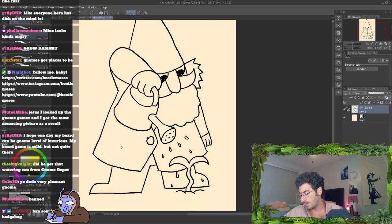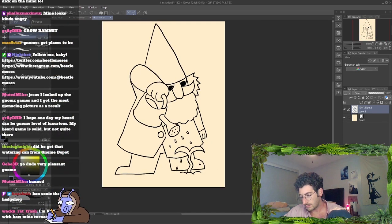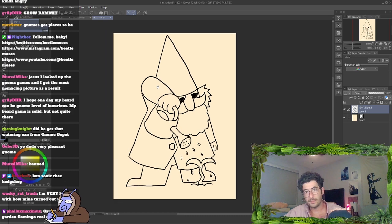I would say coloring this one in is going to give it a little bit more life. Actually, this is one thing you can do. Inside, if you have room inside the pail, I would add just a curve going the opposite way. That's going to make it look like there's some water in there. Other than that, it's a good looking gnome.